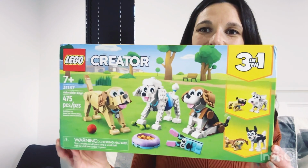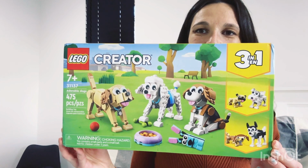Taking that one back, and I found one that I know she'll love because she's so into animals, like puppies and kittens and bunnies and things like that. She absolutely loves them. So I'm really excited for this and I think she'll love it. How cute. She's going to have so much fun with that.